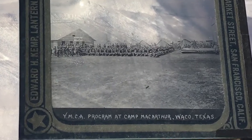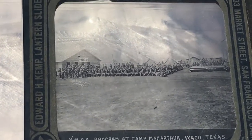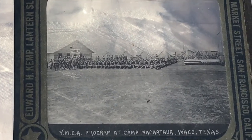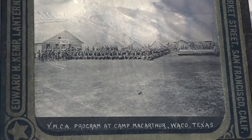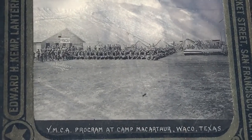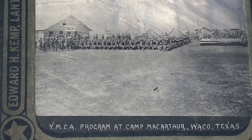Again, we have Camp Lewis in Washington. Have the tents, the doughboys. Now, the American boys that they took off the farm and sent to Europe for World War I were called the doughboys. Now, here's the interesting one from Camp MacArthur in Waco, Texas. This camp was named after Douglas MacArthur's father. Douglas MacArthur, the great general of World War II, well, his father died right before World War I. They named it after him.